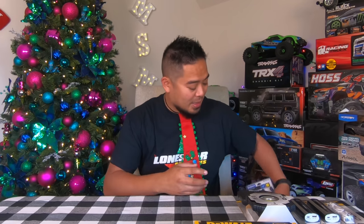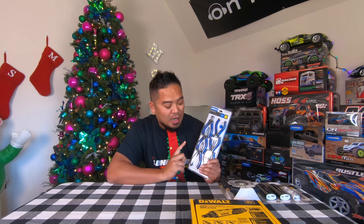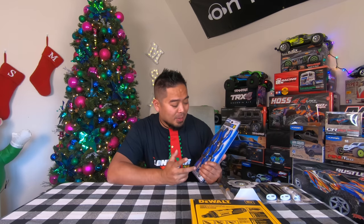So here's something else. I actually only find this, believe it or not, during Christmas time. I don't get it, they should carry it all year round. At least I haven't seen it all year round, and I've looked for it. This is a little mini plier set. These size pliers are perfect for your RC toolbox. This is what I use.